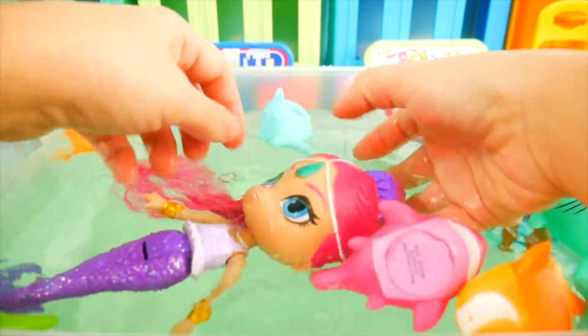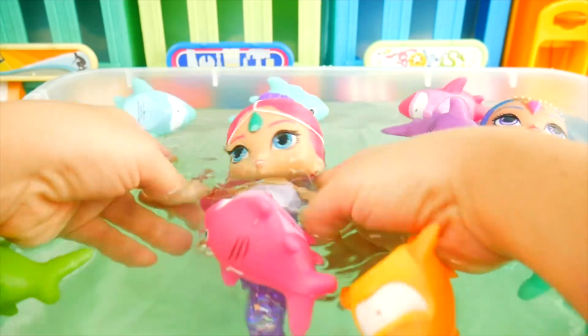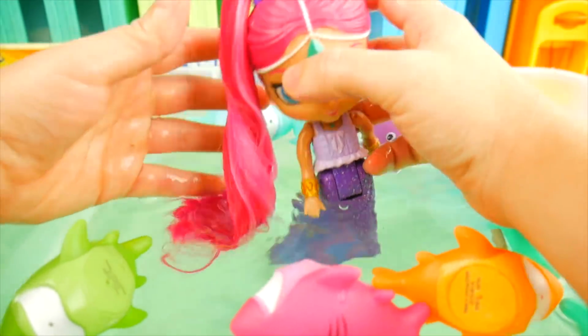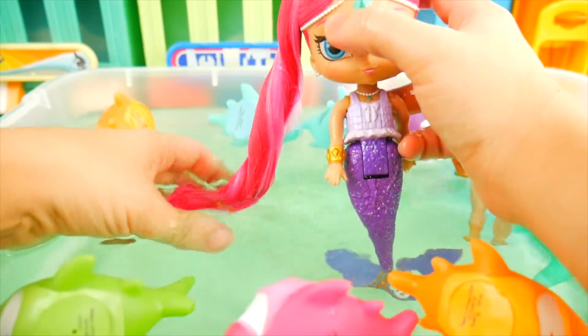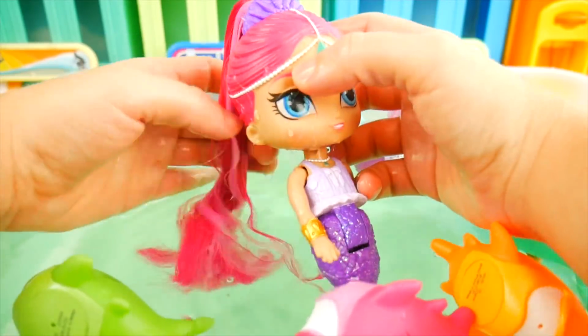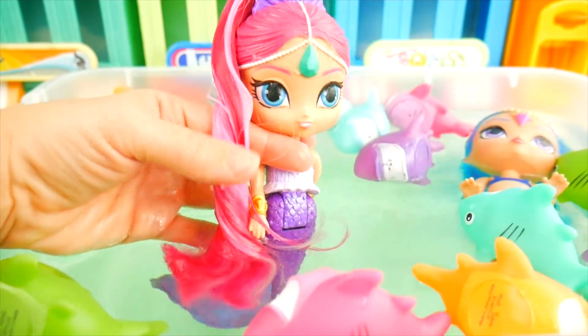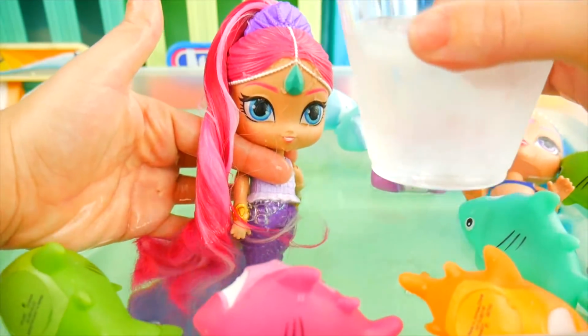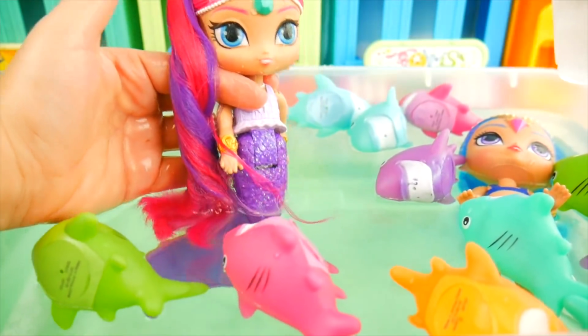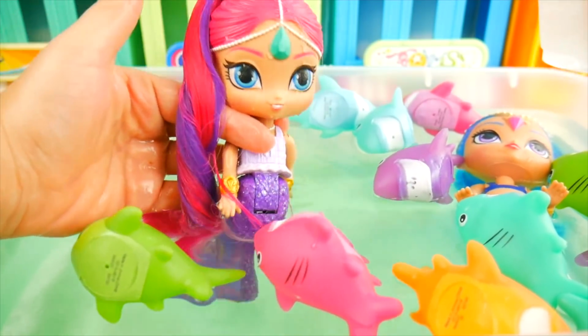It's so pretty. You know what else is special about our mermaid, Shimmer? Her hair. See how she's got streaks of light pink in her hair? They will change colors. We've just got to use some cold water. But don't worry, I've got some right here. Watch it change colors. It's purple hair now. She's got streaks of purple.